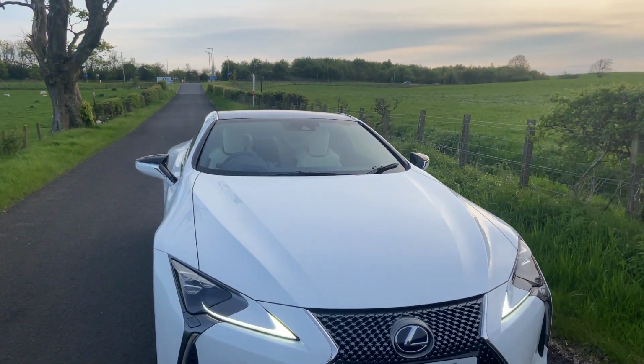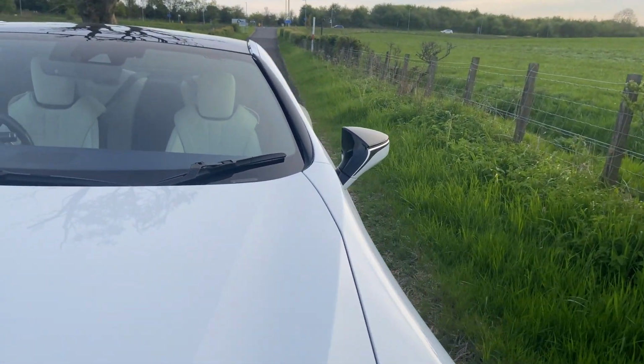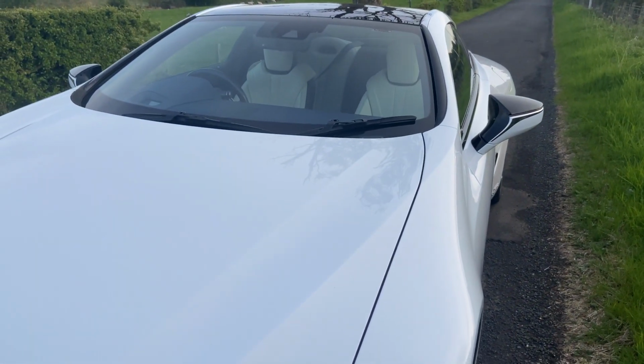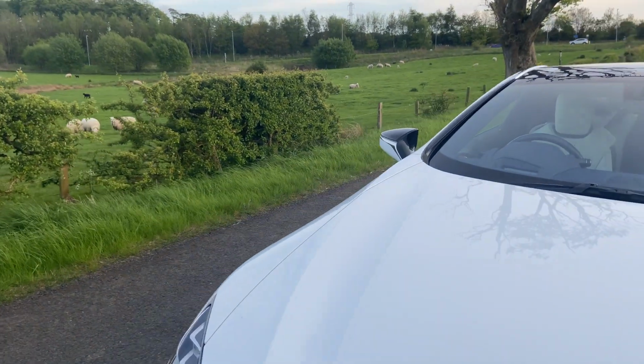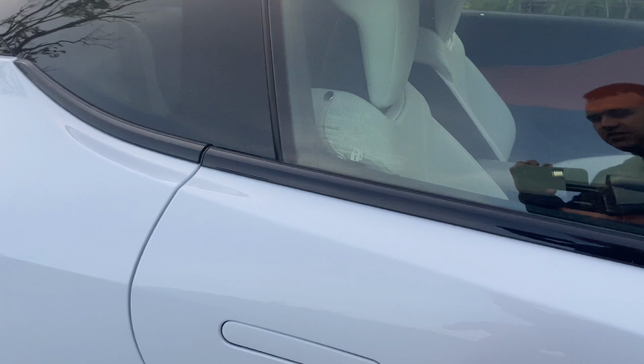They all come in this pearlescent white colour, which we'll get a full review out soon, but I did wash this, but it seems it's got sand on it today. Yeah, it's a pearlescent kind of colour, looks really cool, and I'll show you the interior quickly. The flush door handles are a really neat touch, with the little Lexus logo there.